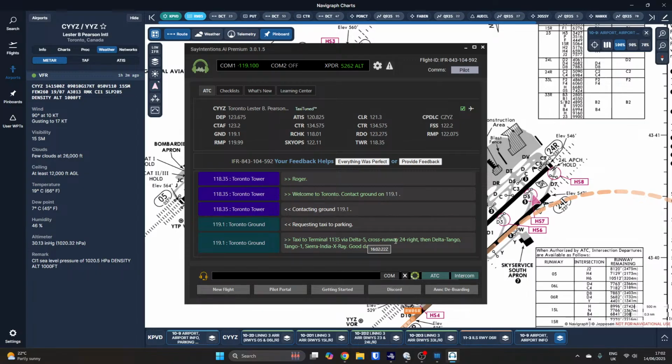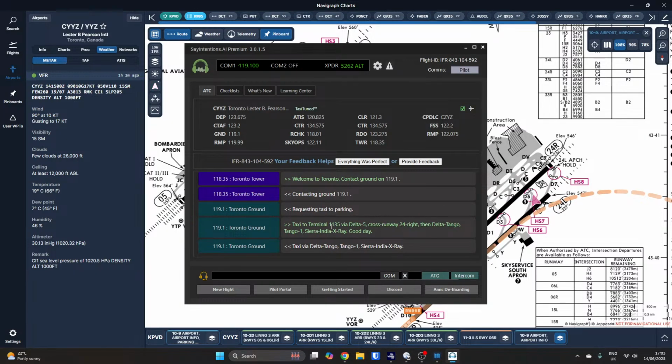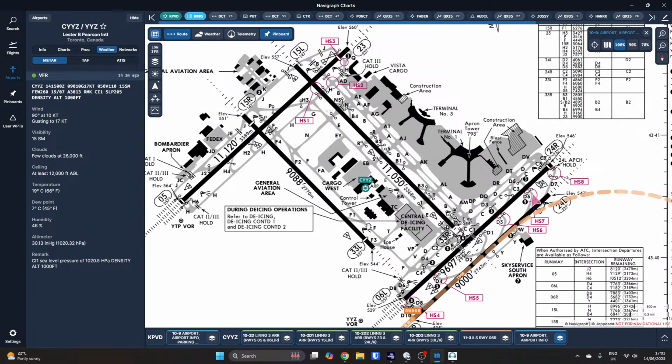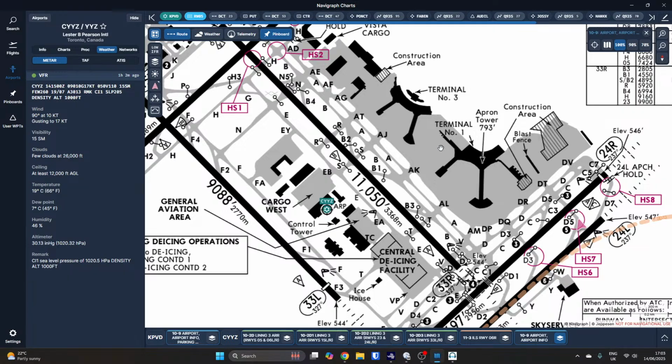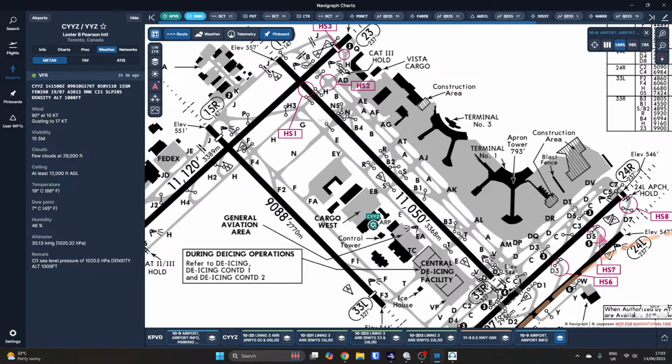So let's have a look at that in detail. Delta 5, cross runway 24, that's right in front of us. Delta Tango, Tango 1, Sierra India X-ray. So there's Delta Tango. So where's the actual place we're going to? Terminal 1135 via Delta. Terminal 1. That makes no sense at all. Delta Tango, Tango 1, Sierra India X-ray. There's Sierra.